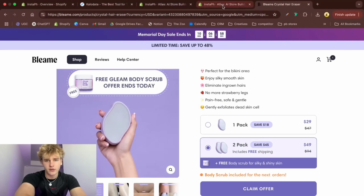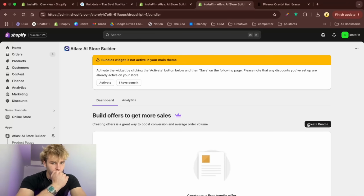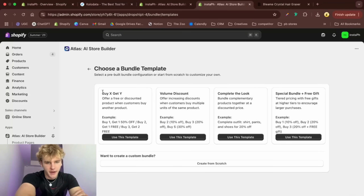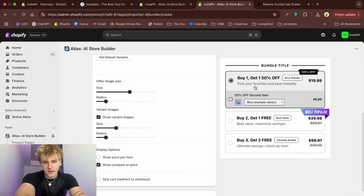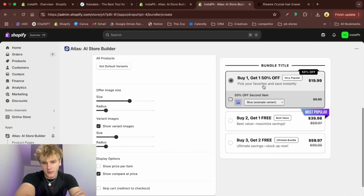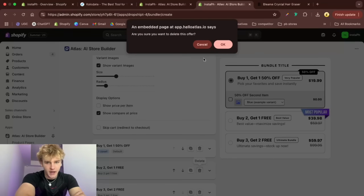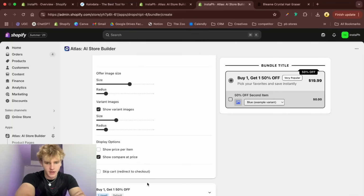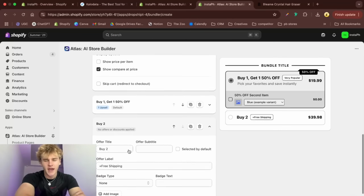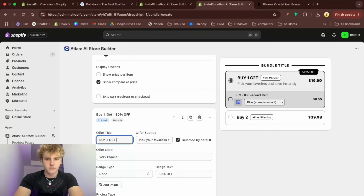So we can go into Atlas and actually create the offer. This is like the last thing I'm going to do on the Shopify side. So buy X, get Y. We can go in here and we can see it's kind of made for us. So buy one, get one free, buy two, get one free, buy three, get two free, whatever. I'm going to build it so it's just buy one, get one free, buy two, get two free. So let me add it. And I'm going to go ahead and do this off camera.